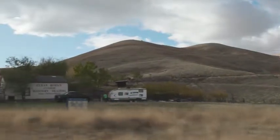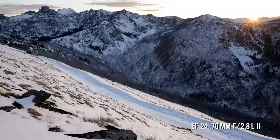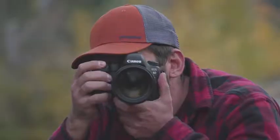Road tripping through Idaho with Michael was an unforgettable experience. From small towns to towering peaks and everything in between, the natural beauty of Idaho shined through in each and every image we captured.